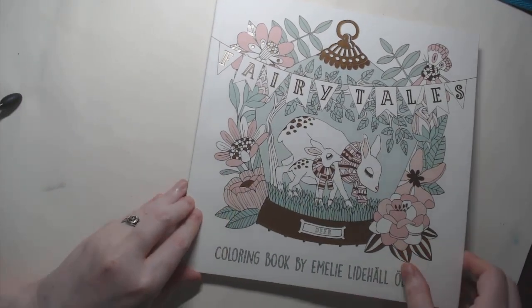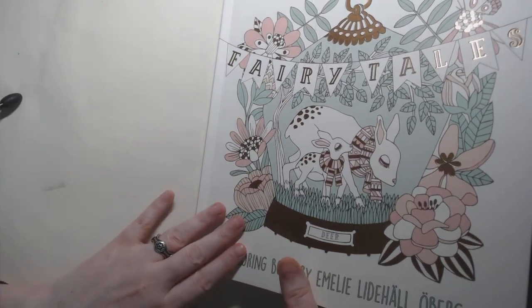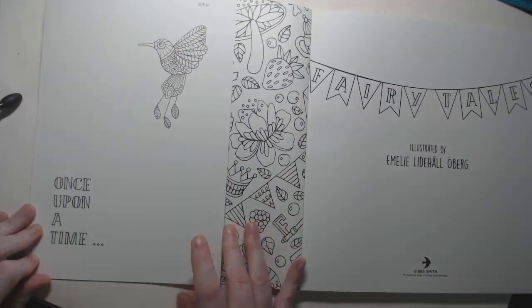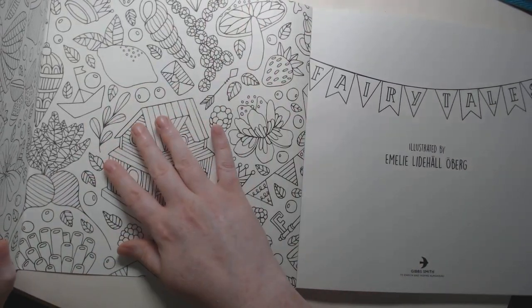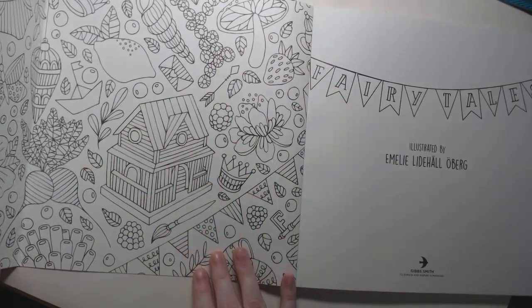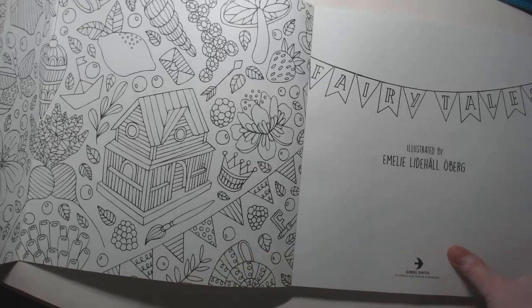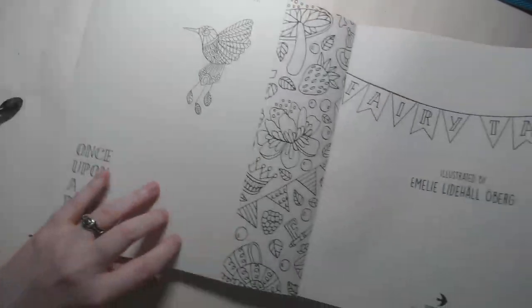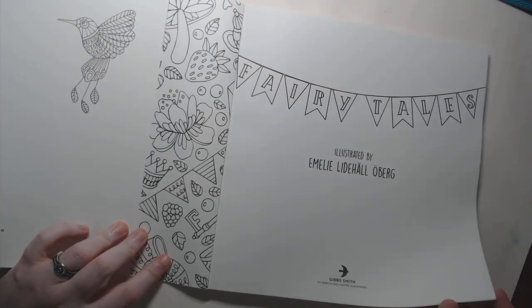So the cover is similar to a Joanna Bastard type book cover, and it actually has a fold out that you can color. It's a matte type finish. It's not glossy, so that is pretty darn cool. Let me go ahead and show you that in its entirety. So then we have our title page.